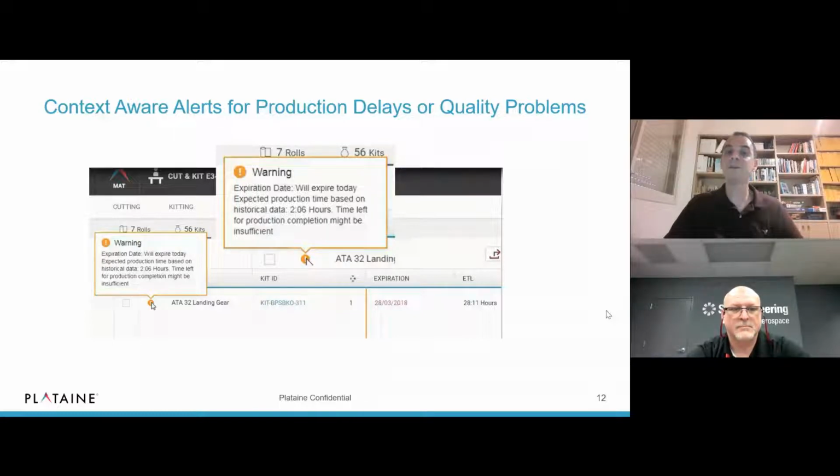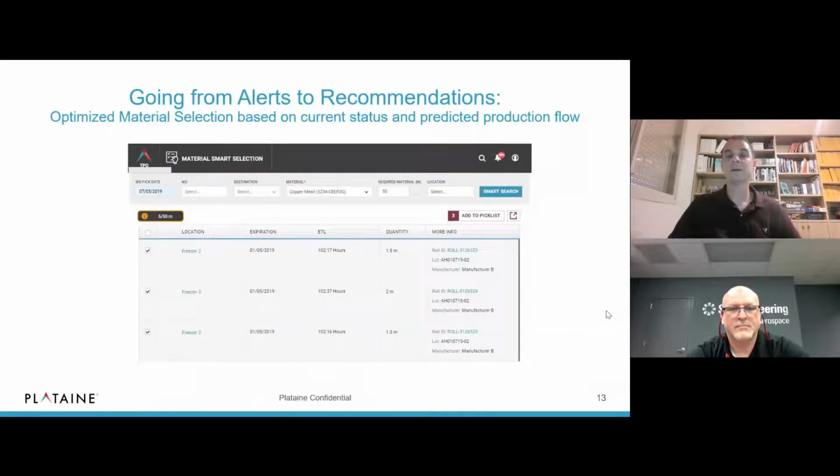So here you see how the user is warned that the problem is happening. And of course, we need to resolve it. Either expedite this job, send it back to the freezer, or simply reallocate the materials. And what you see here is the pick list, where the operators every day, based on the job due, the material inventory, predicted shelf life, material status, and everything combined, we are developing the list. What do you need to pick today? Which materials, from which freezer, for which job?